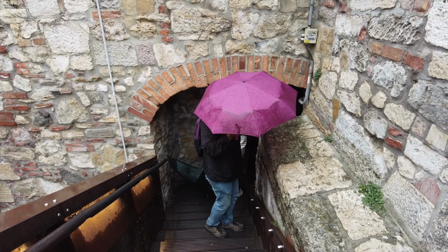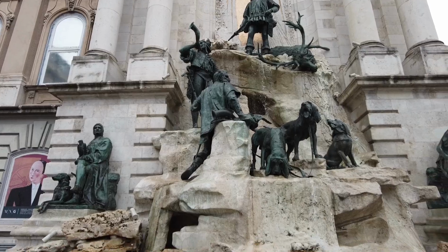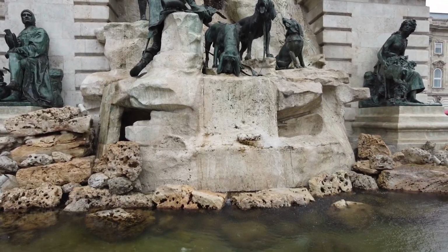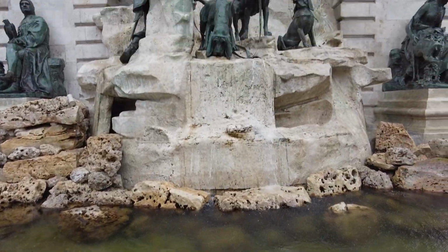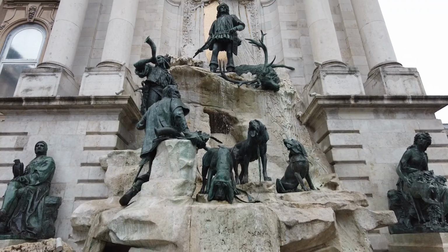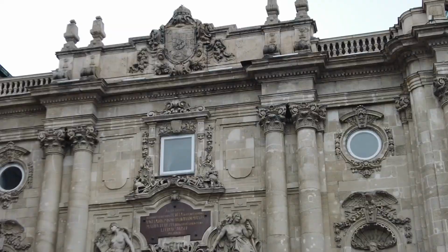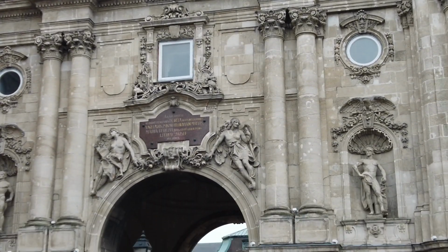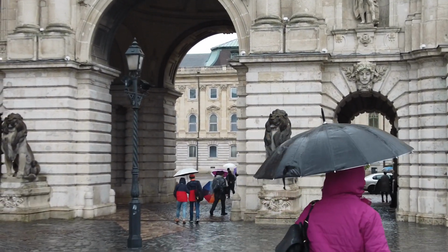Matthias Fountain is a monumental fountain group in the western forecourt of Buda Castle. This neo-Baroque masterpiece is one of the most frequently photographed landmarks in the Hungarian capital. It is sometimes called the Trevi Fountain of Budapest. The group depicts a hunting party led by Matthias Corvinus, the King of Hungary.